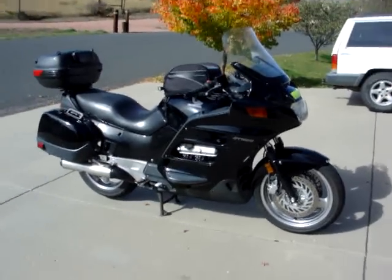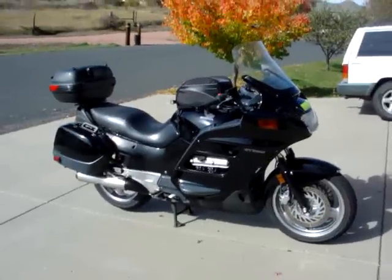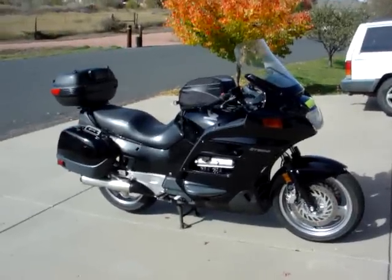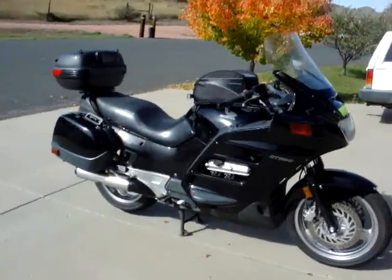It's a 1994 Honda ST1100. I looked for a sports tourer a couple of years ago and bought a Concours. I didn't like it. I thought the suspension was soggy, back and front. I thought the power delivery wasn't very usable or nice. It just wasn't particularly good. It was all at the top and not at the bottom. So I didn't like the Concours.